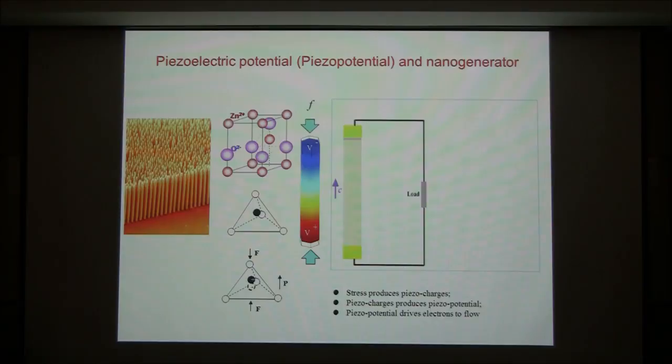2006. If you look at the zinc oxide material itself, it has a non-central symmetry. That means the cations and anions are tetrahedrally coordinated. The centers of the cations and anions overlap under normal conditions. But once you subject it to mechanical strain, the centers of the cations and anions polarize, giving you a dipole moment. Each unit gives you a dipole moment. If you look at the whole nanowire, you have a microscopic polar charge at both ends, negative charge here, positive charge here. You have a potential drop across the nanowire along its length, because this is the polar direction.